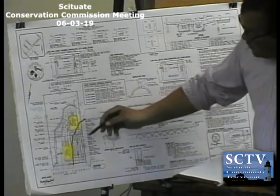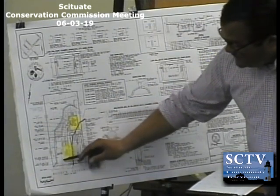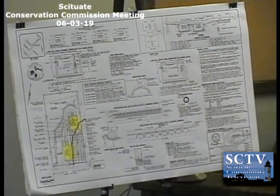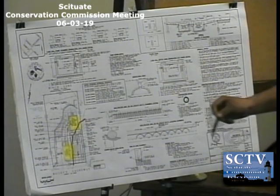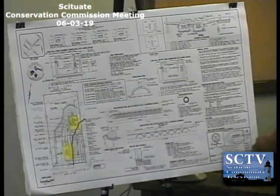So what we're proposing to do is take down the house in the front, number 36. We would put a new house approximately the same size. It's a 2-bedroom house, but it would be elevated up on piles. It would have the same setbacks to the wetland line as the proposed house.